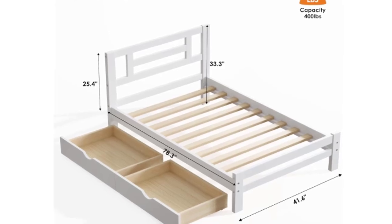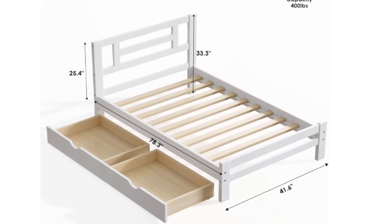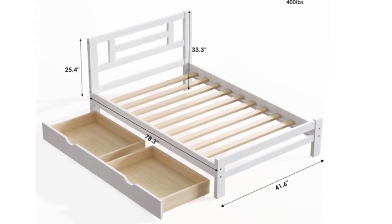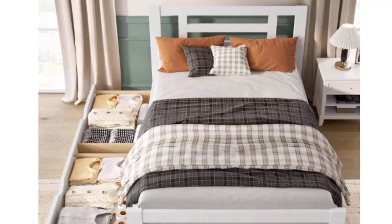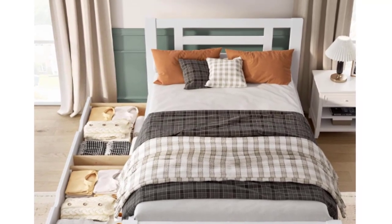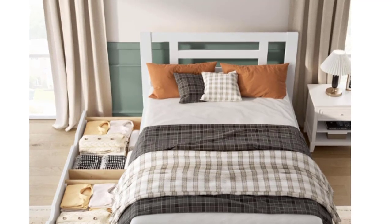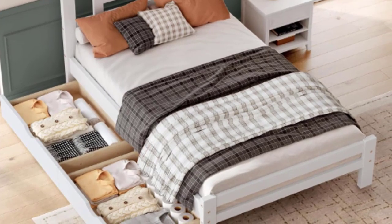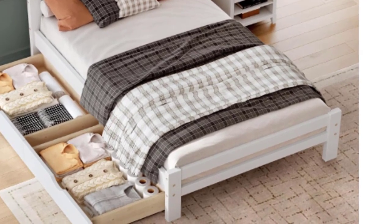Advantages. Storage drawers offer extra space for clothing or bedding. Solid wood construction ensures long-lasting durability and strength. No box spring needed, saving money and simplifying setup. Wood slats provide reliable support for a comfortable night's sleep. Elegant white finish complements various bedroom styles seamlessly.